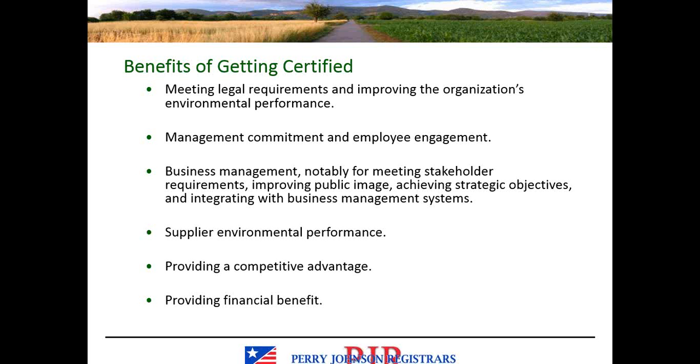Management commitment and employee engagement. Obviously, when you have a system like this in place, the responsibility doesn't just fall on one person, at least it shouldn't. It falls on the entire company. So employees feel more responsible and more engaged in the management system, which obviously boosts morale within the company. We have supplier environmental performance, making sure that not only your organization is environmentally improving, but also that the suppliers, anybody you work with, that's kind of being pushed on them as well.